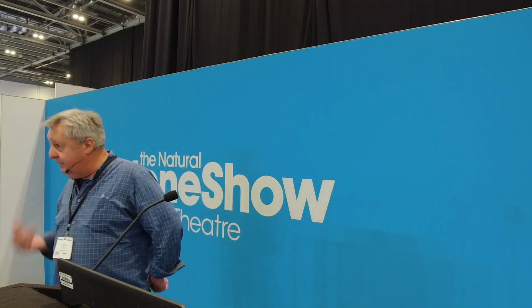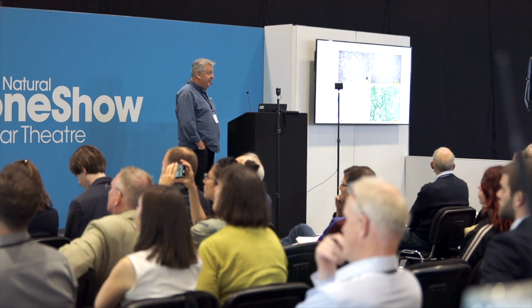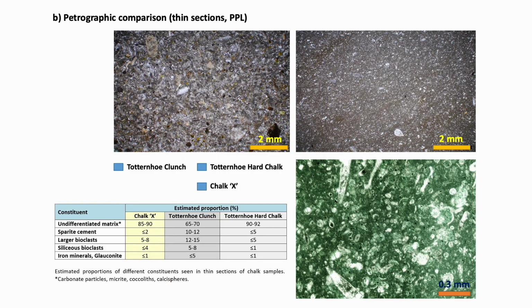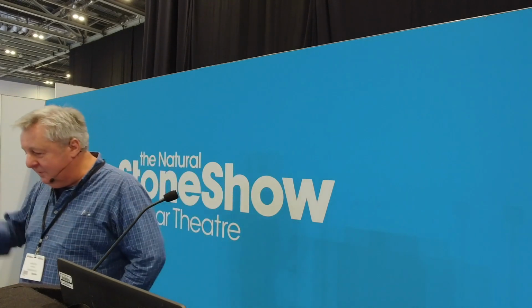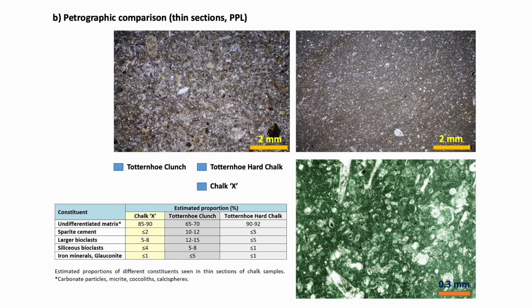And so we started with a petrographic analysis then. With the Tottenham Clunch, top left there, you can see this is the gritty chalk. The constituents in there are more coarsely grained. Compare that with a much finer texture and constituents within Tottenham Hard Chalk. And then if you look at, and sort of in your mind do the scale bar analysis, you'll see that chalk X actually is fine-grained, similar to the Tottenham Hard Chalk. And also when we look at the constituents, there's enough similarity there as well between chalk X and Tottenham Hard Chalk. So it was looking promising.